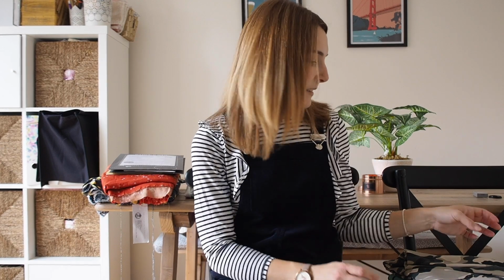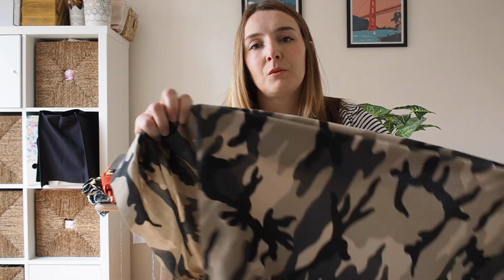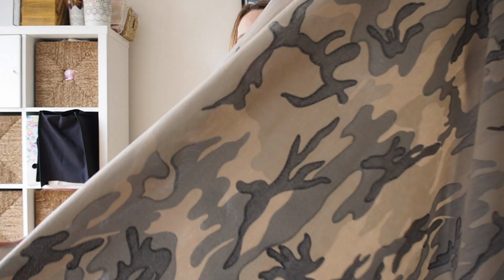And another fabric, while I was looking for that one, I came across this camouflage type print, also a French terry, and I bought this in their sale. It was only about £7 a metre I think, and I just got a metre in the hope that that would be enough to make him a sweatshirt. It's another loop back jersey.